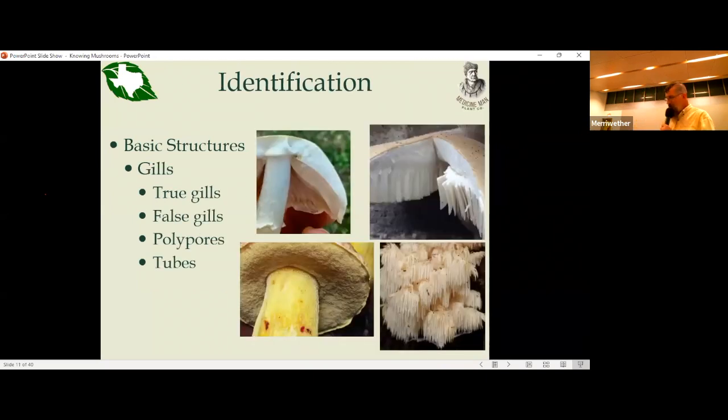Now, the gills. So when you think about mushrooms, you normally think on the underside there are gills. Yes, there may be gills. They could be true gills, they could be false gills, they could be polypores, they could be tubes. So let's talk about each one of these. So normally, like I say, you think gills when you think of a mushroom. And so the top two here, we have true gill. A true gill is where the gill tissue of the mushroom is totally separate and independent of the cap tissue. And if you peel it, it actually peels off. There'll be a thin membrane separating the gill and the cap. And so you can actually very easily peel the gills off. That is a true gill.